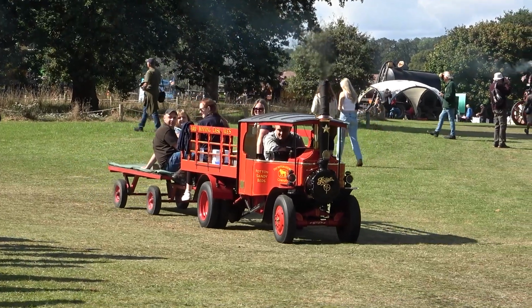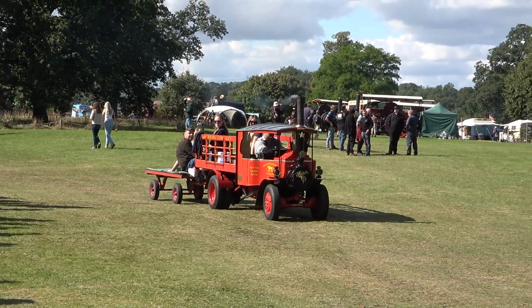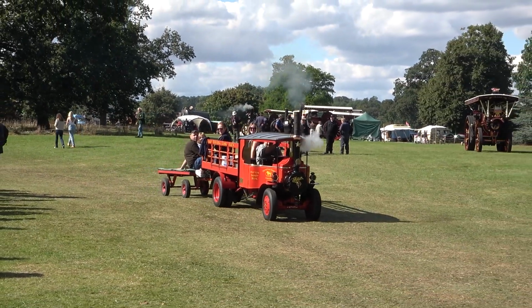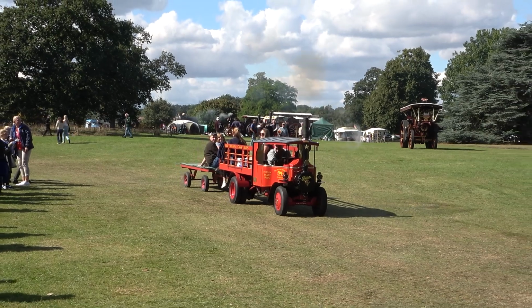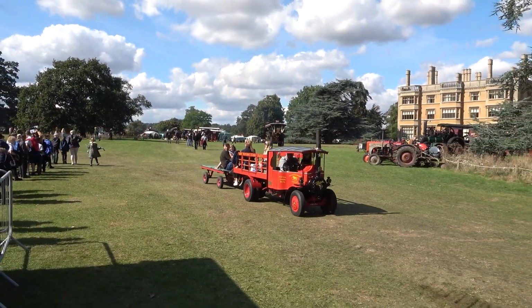Turn around the arena and we'll see you all again tomorrow. The engines will go back to their stands. You can always go and talk to the drivers. They're all in-house trained, they're quite nice really, and they'll tell you all about the engines and how you get into it and all the rest of it.